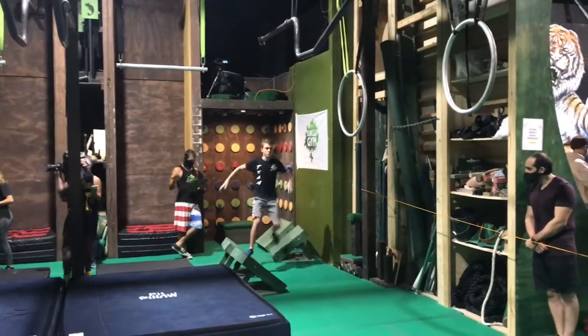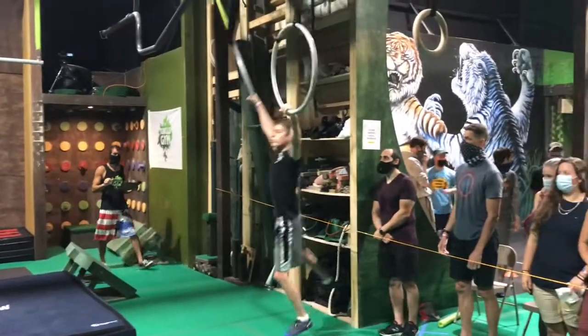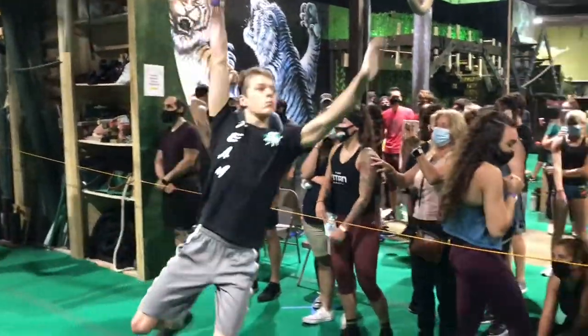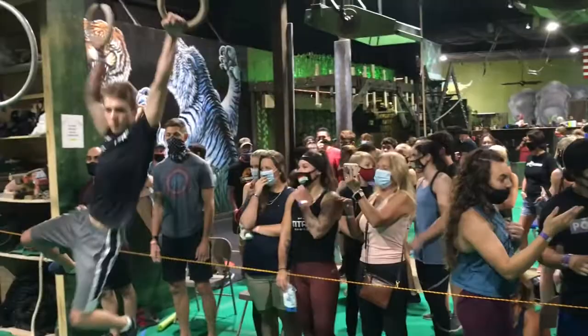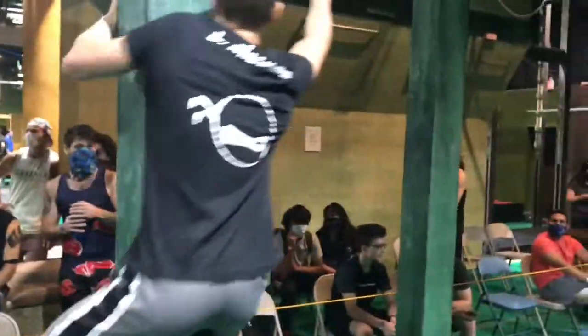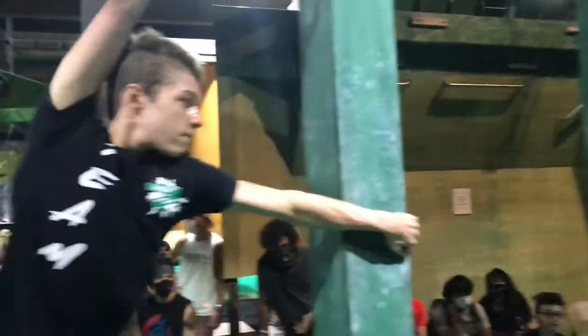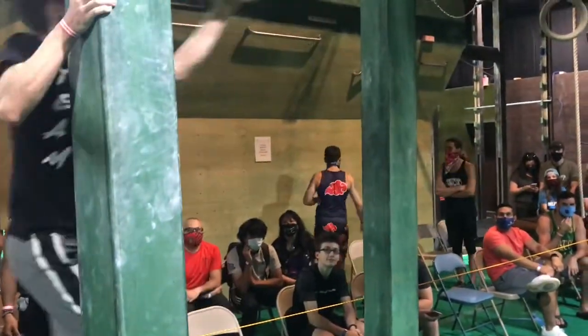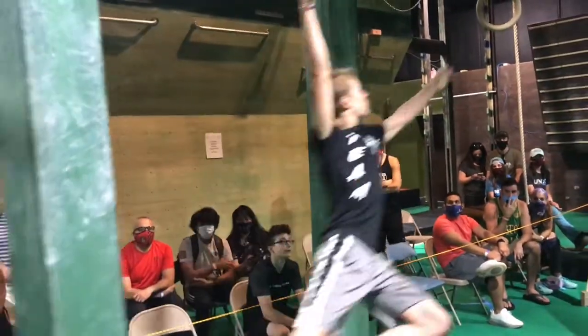The first obstacle here were some steps into some ring swings. A couple of people got hung up here, but with some straight momentum that helped get me through it. So then this was straight into some hanging objects to try to save some time. However, I grabbed the rope on the wrong side of the pillar, so that wasted some time. That's probably the one spot where I could have saved a decent amount of time.